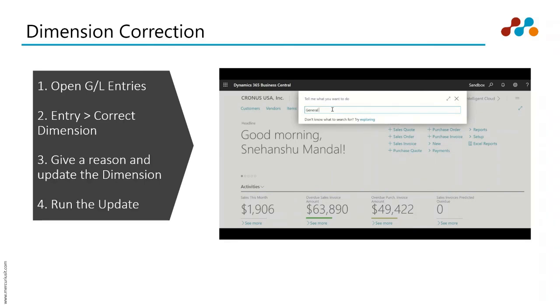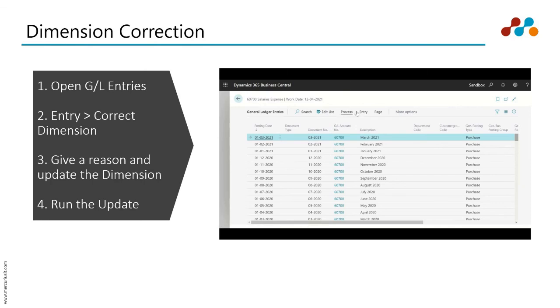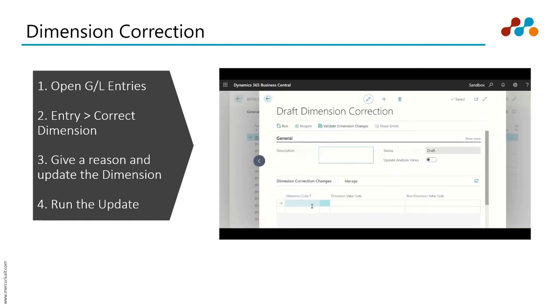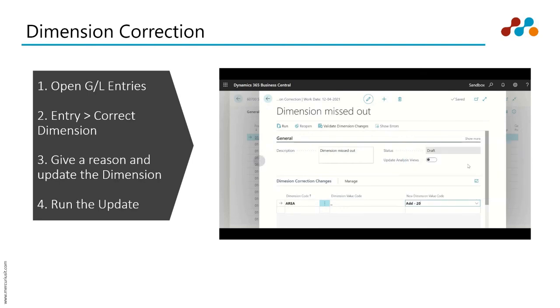On the general ledger entry, you just need to search for general ledger entries, and on the general ledger entries page, you will find a correct dimension action, which lets you correct dimensions on posted entries. It allows you to edit the previously entered dimension values, or if a dimension is missed out completely, you can add a new dimension, or you can also remove the dimension. You can also write a comment about why you are changing the dimension. This explanation may help you later understand where exactly you are making the most mistakes in dimension entries.